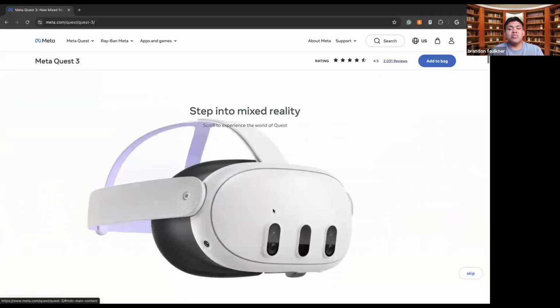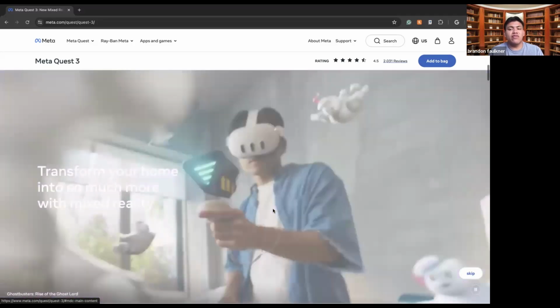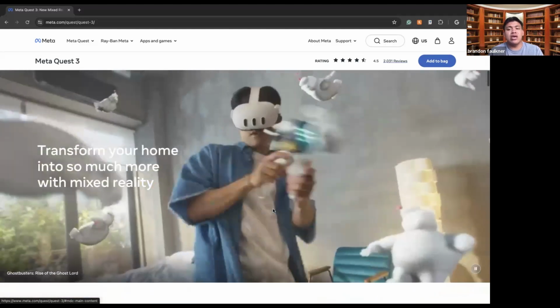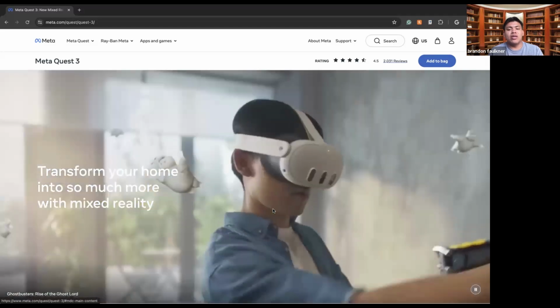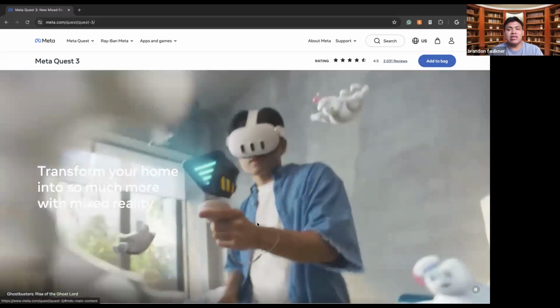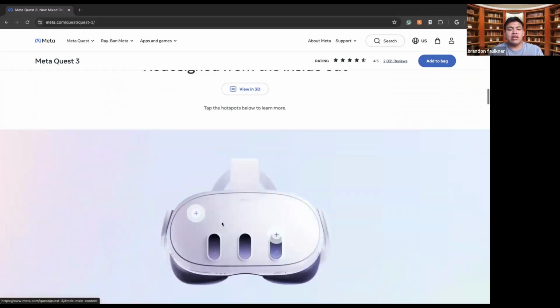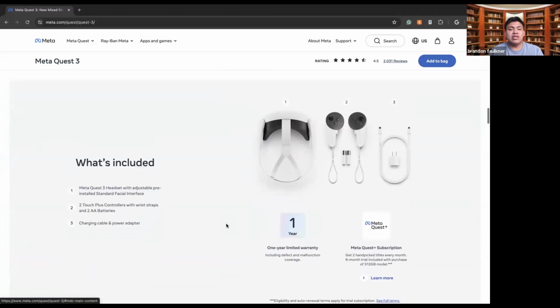So step into mixed reality. The MetaQuest 2 does not do this. So if you're looking for something that has mixed reality, the MetaQuest 2 cannot do this. It only has safety pass-through whenever you activate it, and you won't be able to take things around with you. But with the MetaQuest 3, you get more advanced technology. Like I stated before, once you go up, you get more advanced technology.